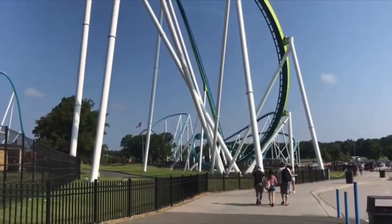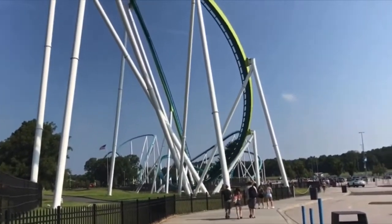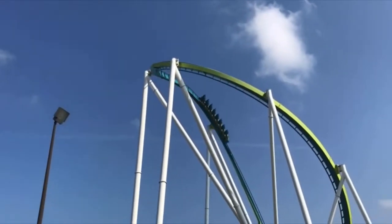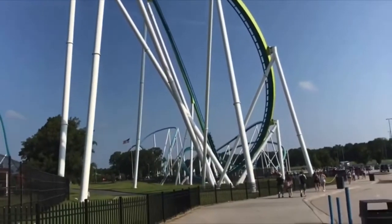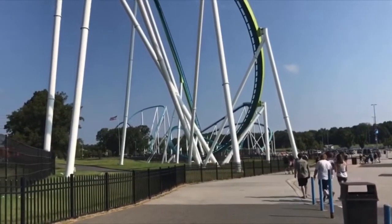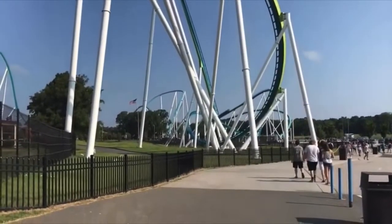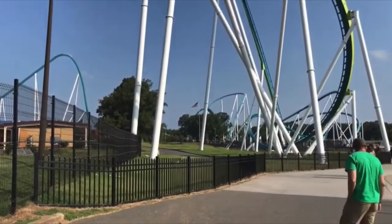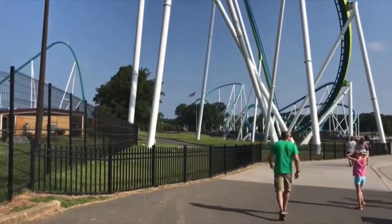The restraints are great. The theming is decent. The operations are incredibly fast. The dispatches are amazing. That Fury crew really does a great job, not only at hyping everybody up for the ride, but at sending those trains out very fast. Sometimes you'll get like 40-second dispatches. They're so quick.